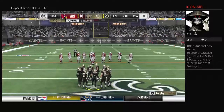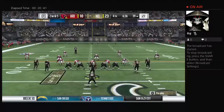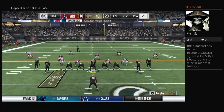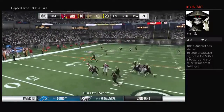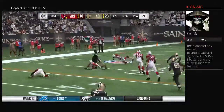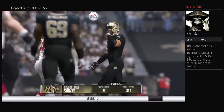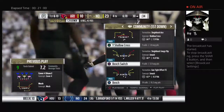So we've got a 2nd and 5. They'll look to throw. And brought in here by Fleener. And he works it to the 30-yard line here, right at the 30. They get 9 out of that one, and as a result, the drive continues.